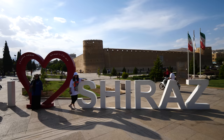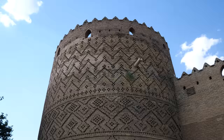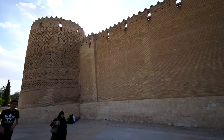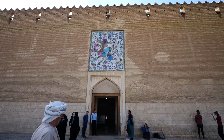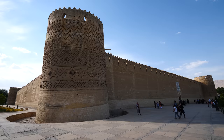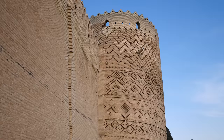And this is the Citadel of Shiraz. So, my man, I haven't seen that many citadels in Iran yet. This is like the first one I think I've seen, right? Yeah, constructed in mid 18th century during the reign of Karim Khan Zand, the founder of Zandia's dynasty in Iran. It was because Shiraz became the capital in 18th century. And this citadel just was taken as the governor's house during Qajarid period, and later on as a prison.